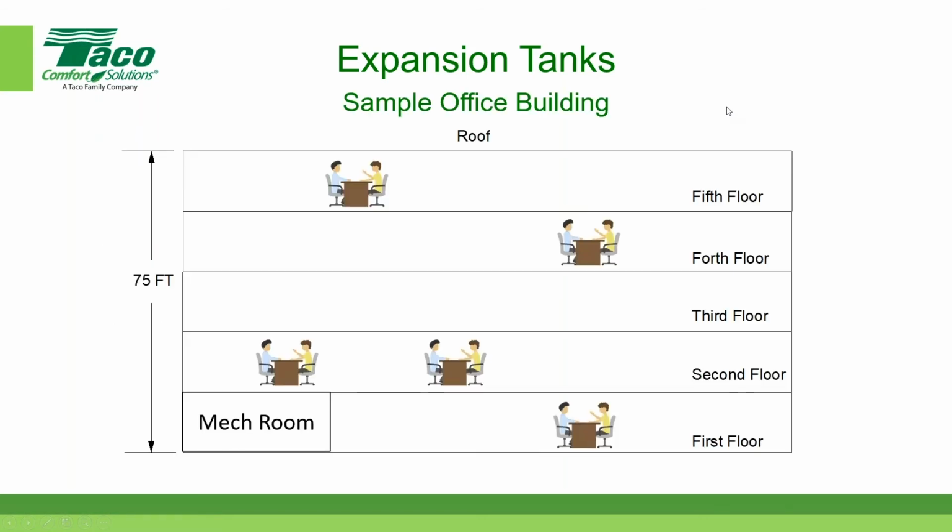So let's go into a diagram here that demonstrates a very simple office building. And in our case, the mechanical room is at the lowest level inside the building. And our piping system is going to go from the lowest level to the highest level. Essentially, the piping system is going to be as high as the height of the building, which in this case is 75 feet. So I am going to draw a simple little pipe. If I can grab my pen here. Let's assume that our piping system goes from the lowest level of the building and rises vertically upward to the highest part of the building.